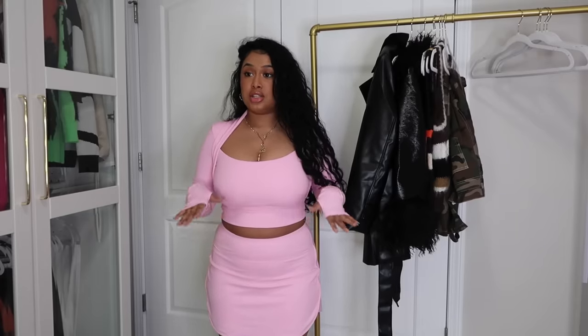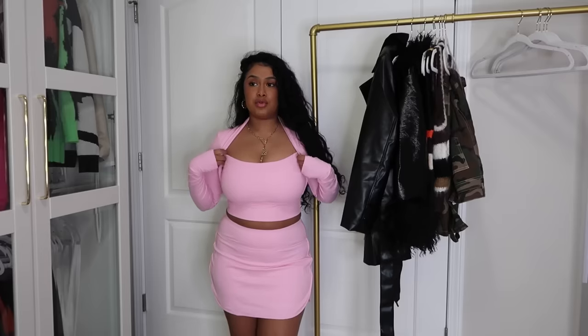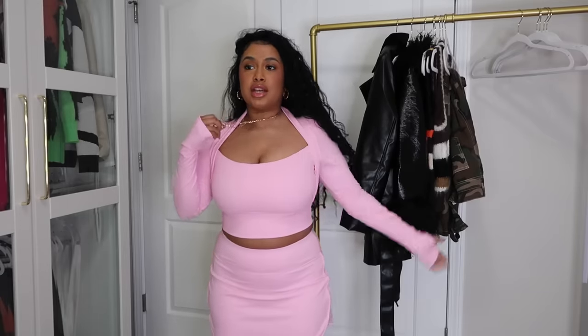This quality on this stuff, just how comfortable it is. Y'all know I always be like, certain stuff I just feel exposed. Like, there's nothing exposed. It's all covered and still cute at the same time. I'm so obsessed. These literally are my new favorite sets.